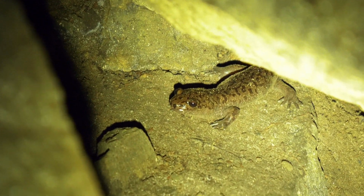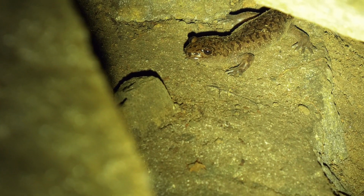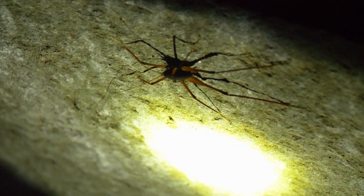You can see a giant Pacific salamander. I have never seen one of those. That's a pretty good sized salamander. I bet it's what, 8 inches? Whoa, that thing's huge. That's called a cave cricket? Cave cricket. That's at least a 5-inch span on that thing.